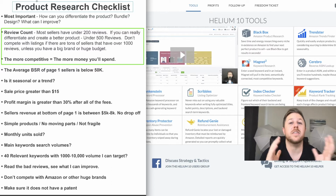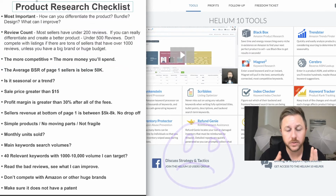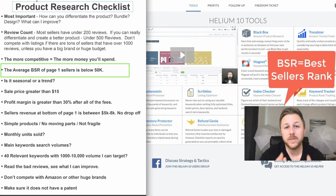But when you get into the thousands of reviews, that's where it gets really competitive and you need a big budget to compete with these sellers. It is also a lot harder to rank for the keywords when you have sellers that have tons of money and they have tons of reviews, they're getting all the sales. Why would a customer buy your product over someone that has 5,000 reviews? So keep that in mind. Unless you have a huge budget and a lot of money to spend on PPC or a large customer base, it is almost impossible to compete against the sellers that have over 1,000 reviews. Now the next thing is the average BSR of page one sellers is below 50K.